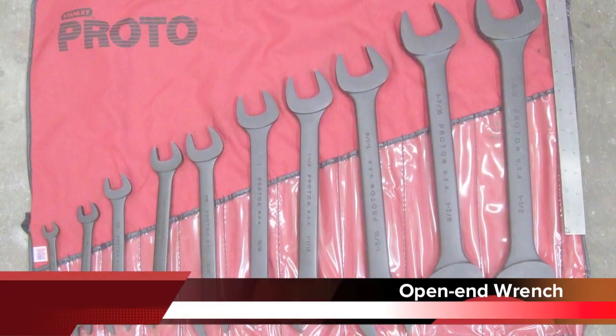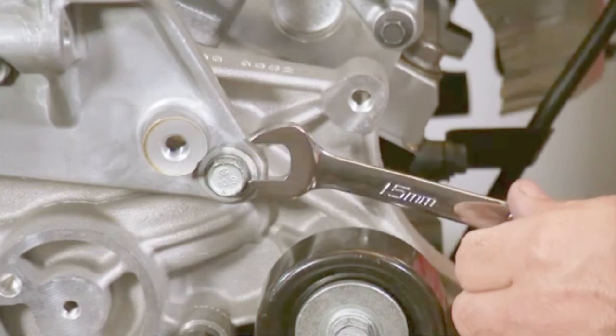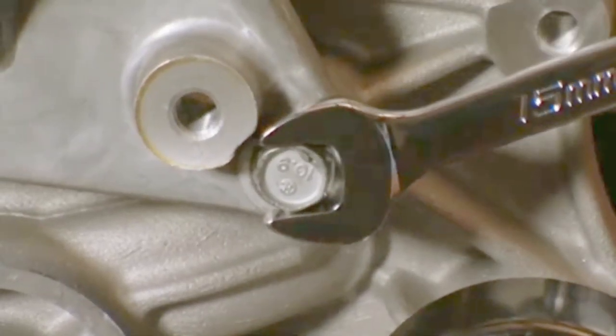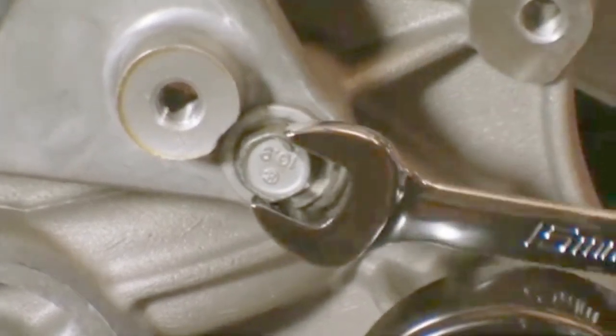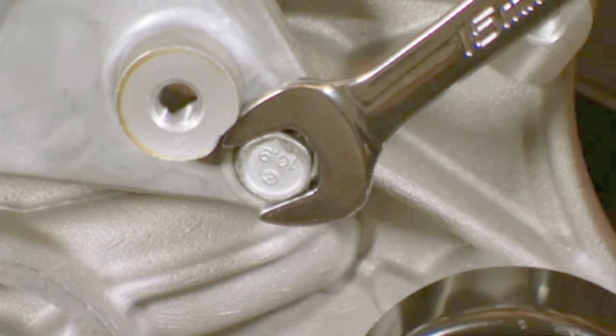An open-end wrench is a wrench that is open on the ends and only grips two sides of the nut or bolt. This type of wrench is not good for removing stubborn nuts or bolts and will likely slip if used on them. They are only used when a box end wrench or socket cannot be used.